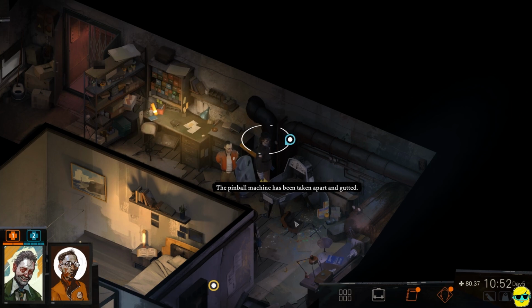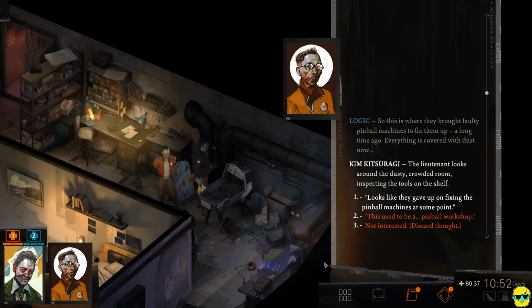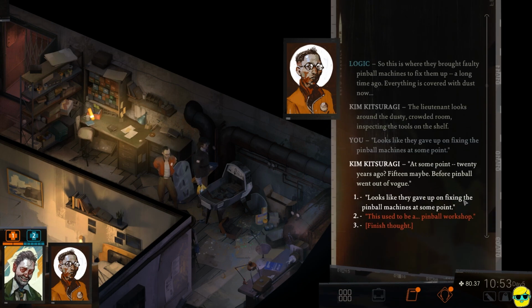The pinball machine has been taken apart and gutted. So this is where they brought 40 pinball machines to fix them up. A long time ago. Everything is covered with dust now. The lieutenant looks around the dusty, crowded room, inspecting the tools on the shelf. Looks like they gave up fixing the pinball machines at some point. At some point, 20 years ago, 15 maybe, before pinball went out of vogue. This used to be a pinball workshop.